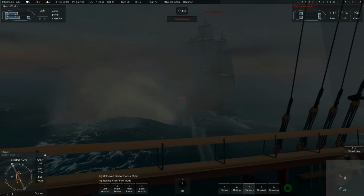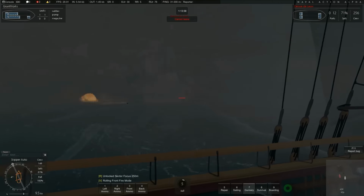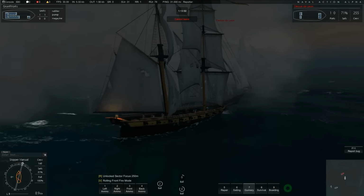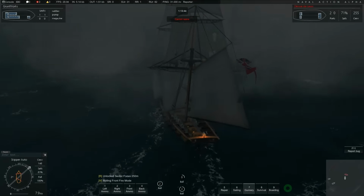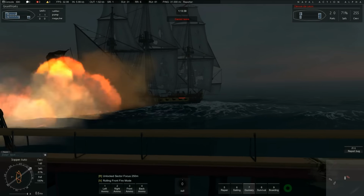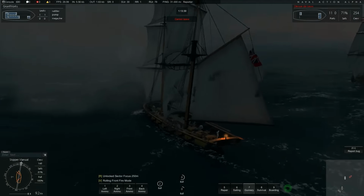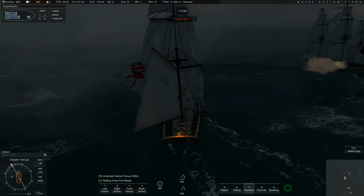A few raking shots, because those are always appreciated. And then five more to the starboard side. And once again, tack the sails, turn, and we go for another pass. I'm actually hoping this battle will come to a quick resolution, because I already see the Renommee is sitting a little bit lower in the water. Not completely low though, but soon enough, I hope. Yet another successful broadside.